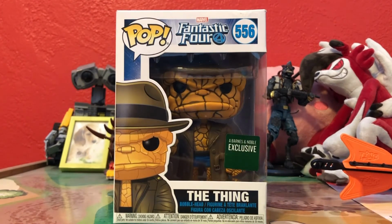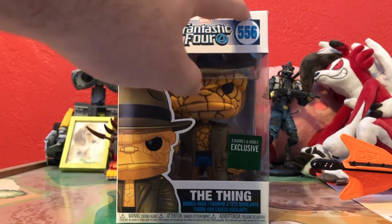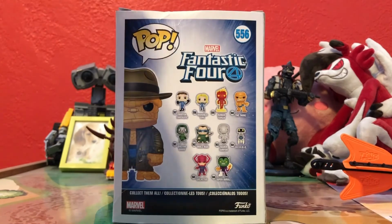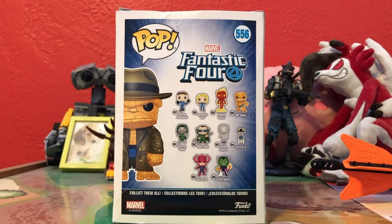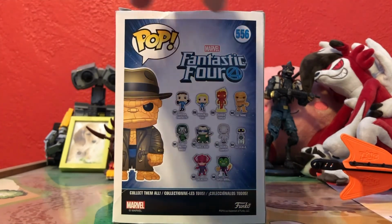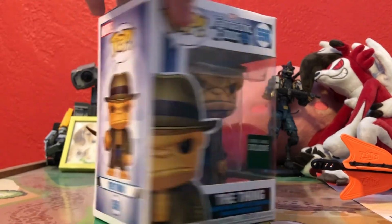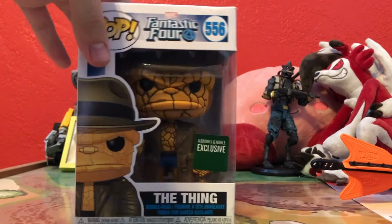8, 9 years later. So, and you could see there's some box damage with this one I got. I was literally looking around the store to see if there was a better one, but this was the only one I could find. So I just feel really happy to get this last one at my local Barnes and Noble. So let's open this one up.